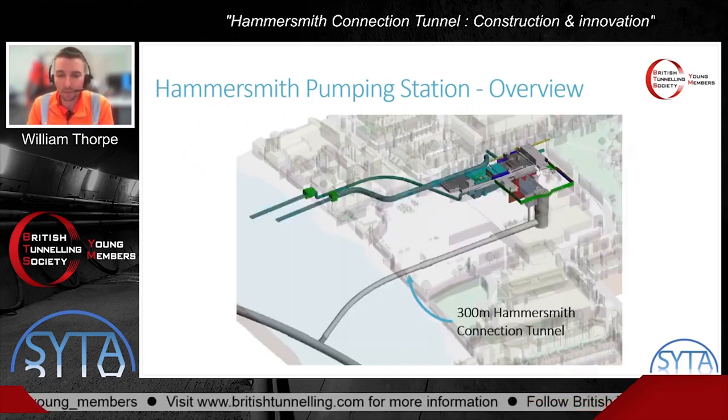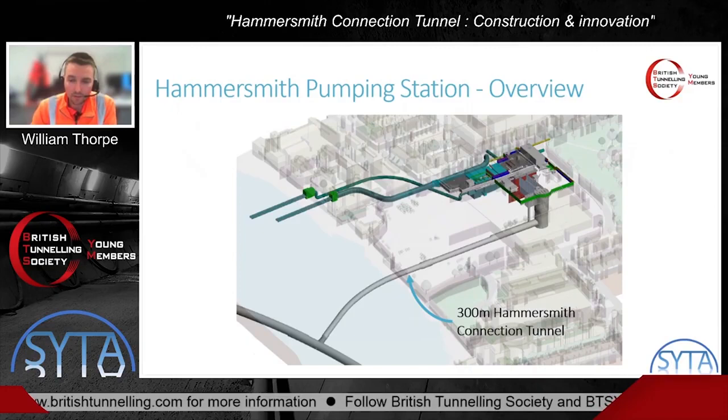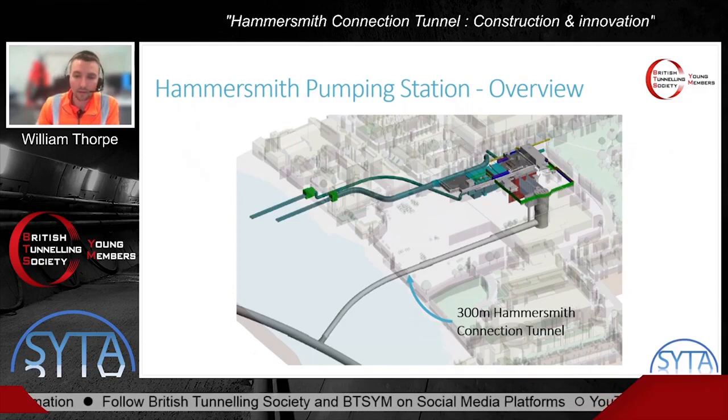So this just gives you a bit of a better perspective of the site. That shows the full length of the tunnel and where it connects into the main Thames Tideway tunnel in the bottom left corner. At the time of construction of the tunnel, the main Thames Tideway tunnel hadn't yet been constructed, so there was a TBM chamber constructed at the end of the tunnel, where later the main drive for the tunnel would intercept this and connect the Hammersmith tunnel to the main Thames Tideway tunnel.